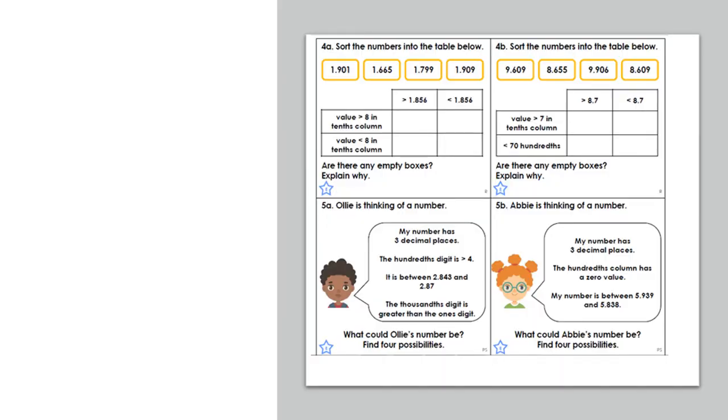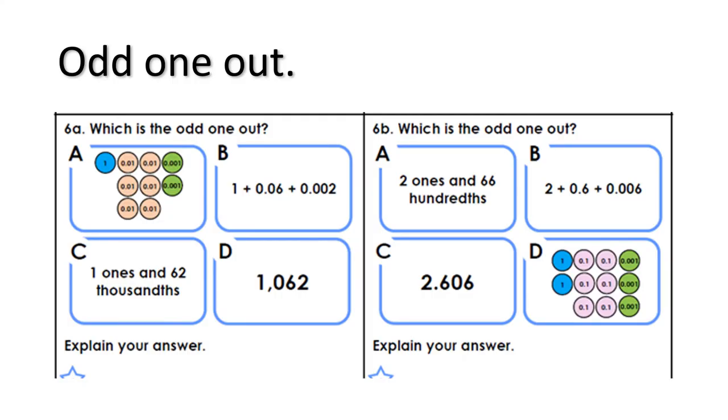So we're applying our knowledge of decimals today. Here are some questions for you to try. To save you copying out the whole of those boxes there, just make a note of which number you'd put in which box. Here's some more questions for you to think about. You're going to find the odd one out in each group.